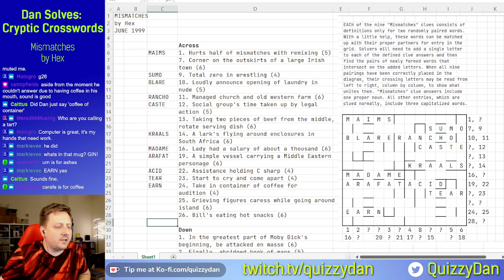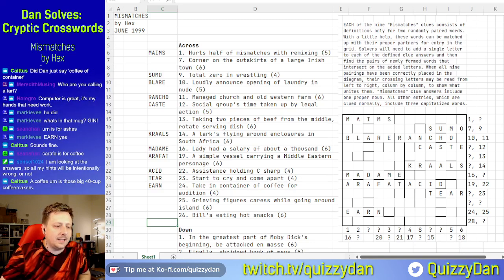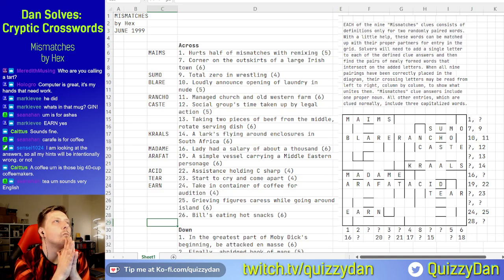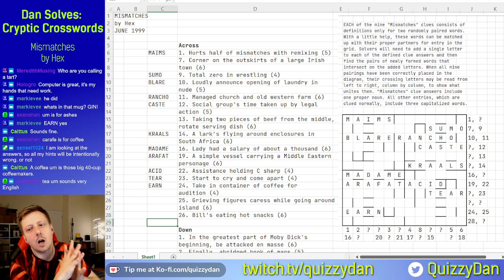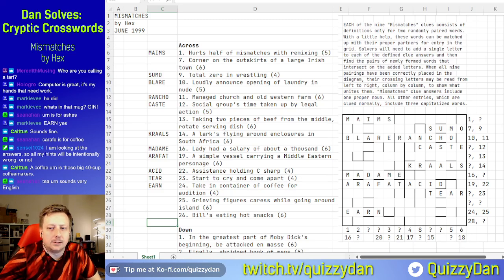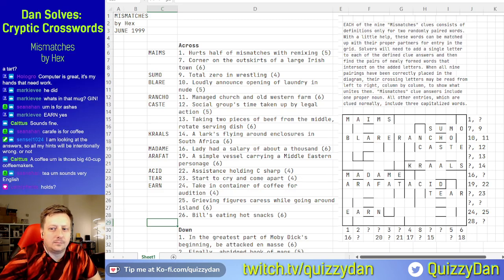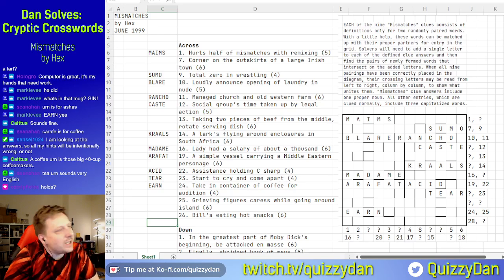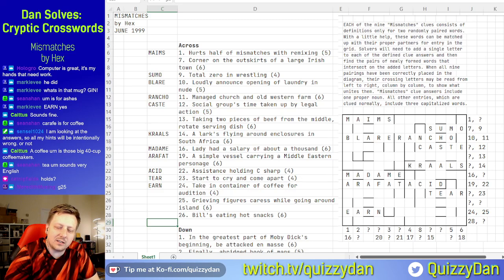Grieving figures is the definition, like mourners or something like that. Caress, if you caress, you hug. I'm after a five-letter word for caress that ends in S, ideally, going around I or IS for island. Caress, you hug. Caress, you hold. You love. You want grieving figures. I can't think of another word for a grieving figure other than a mourner.